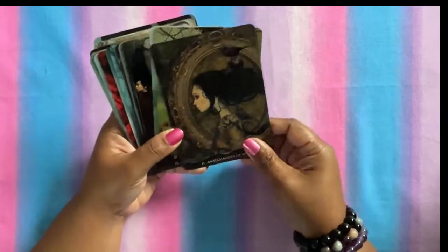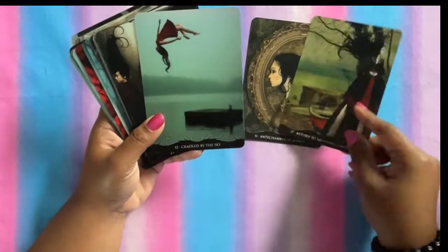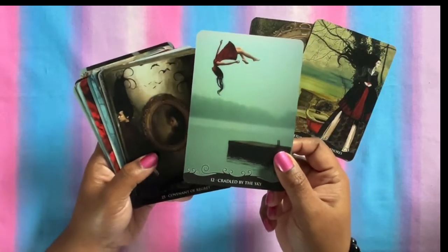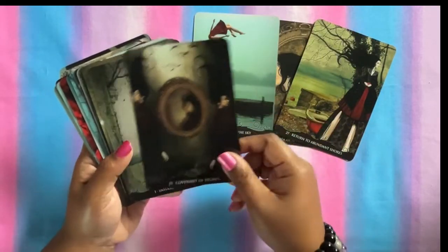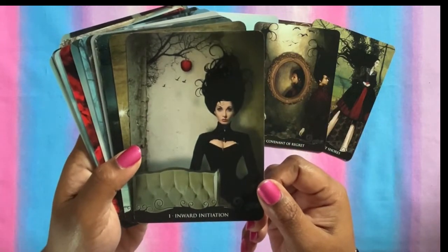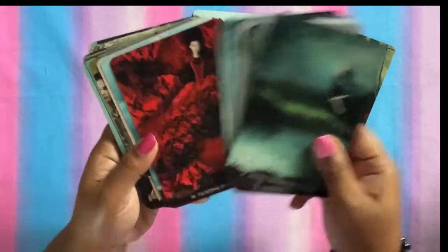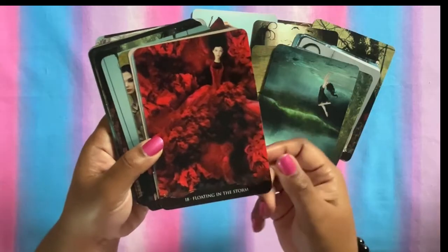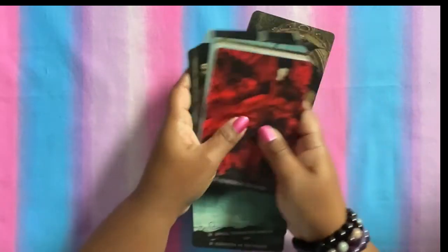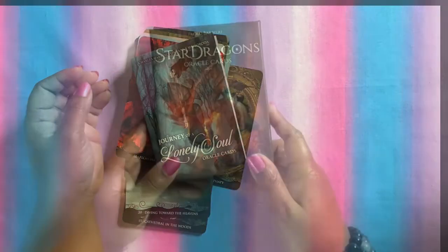So yeah, you can use these cards, I think, without using the book, because the keywords like this one, cradled by the sky, you could just intuit a meaning for that based on what you're asking. But yeah, I don't know. I like to use the guidebook for this one. That's where it's at for me. Floating in the storm. So yeah, that is, again, the Journey of a Lonely Soul. One more card.